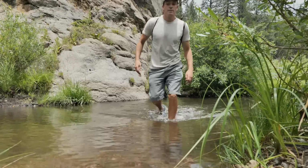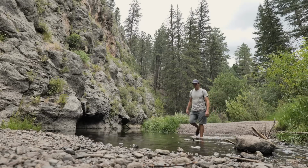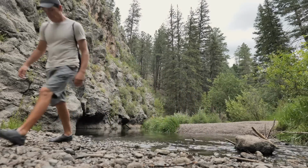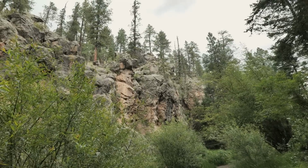I got so caught up with playing in the water that I completely forgot that this hike was also going to a slot canyon. I started seeing the rock formation and I was like, oh, nice rock formations. I didn't even think about it until just now. Okay, so maybe not the same level of slot canyon that we saw yesterday or for you guys last week at the Red Rock Trail.